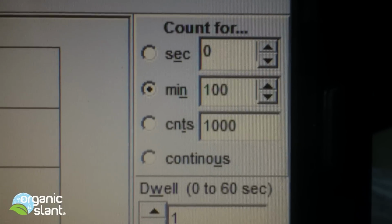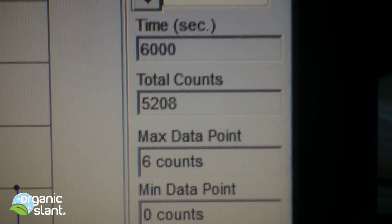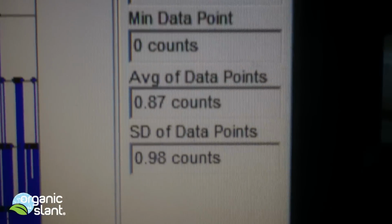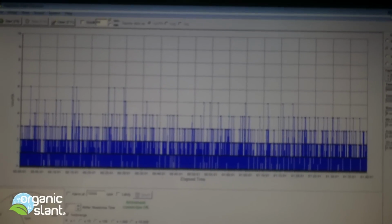So I got 100 minutes, that equals 6,000 seconds, so I got a total count of 5,208 counts. The max data point is 6, and the average data point is 0.87. So this is pretty high, actually, compared to all the other ones I've been doing.